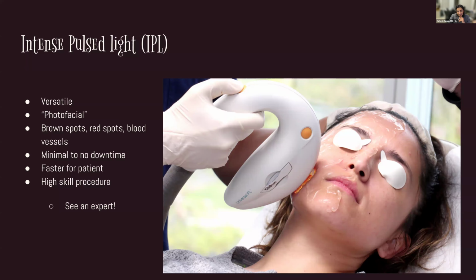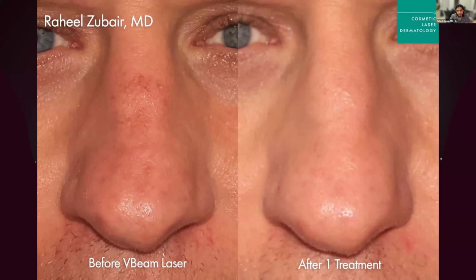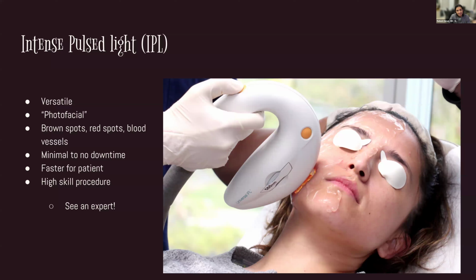So for IPL, the previous patient was treated with V-beam, which is a laser specifically for redness. IPL, which our very own Dr. Goldman and our late Dr. Fitzpatrick invented, is a really nice workhorse device. It's very versatile because it treats brown spots and red spots. There's minimal downtime. We're going to talk a little bit more about that. It's very fast. It is a high skill procedure.